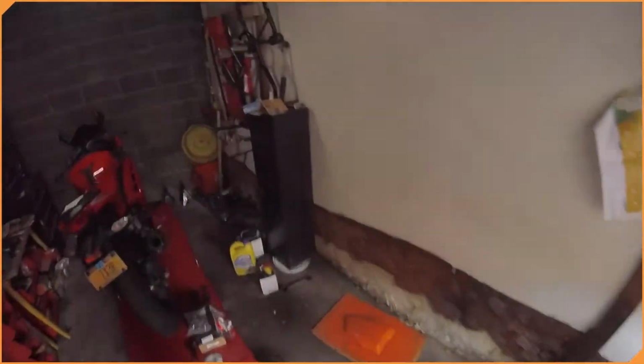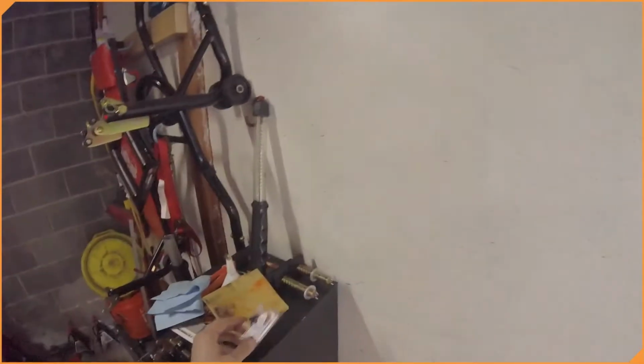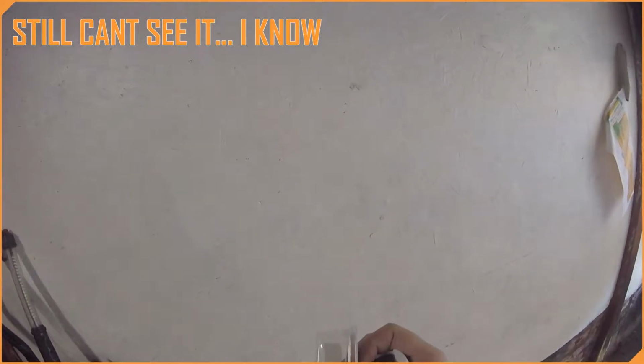I can barely get it out. Okay, let's look at this guy. I have another one for reference. Ground, load, power. So ground is the ground, load is going out, and power is in. And the power is on this end.